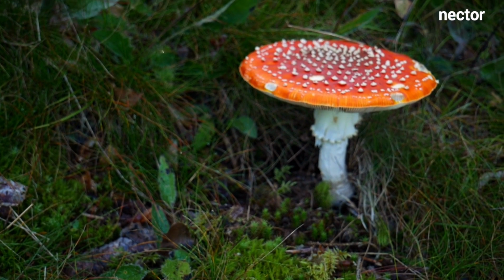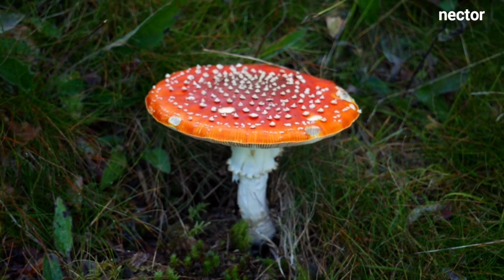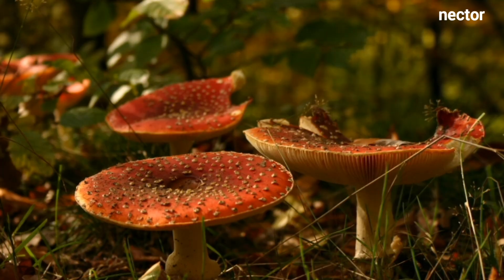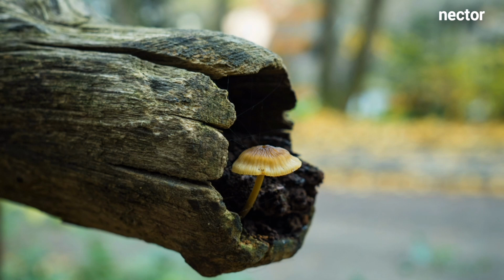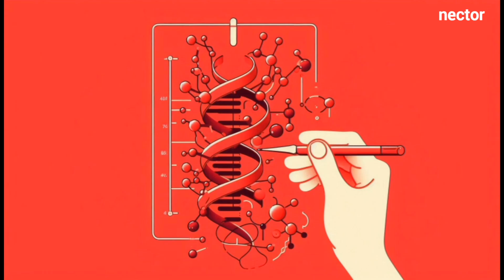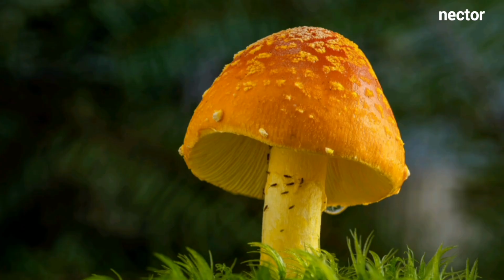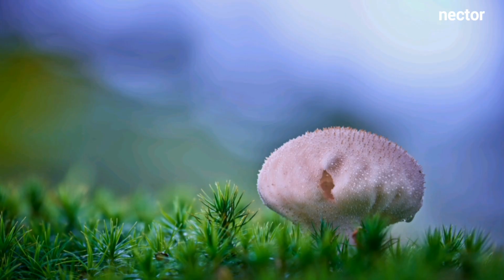There are over 100 known species of bioluminescent fungi, most of which belong to the Mycena and Armillaria genera. These fungi thrive in moist, decaying wood and organic matter, often appearing in forests, especially in tropical and temperate regions. Some well-known species include Mycena chlorophos, Armillaria mellea, honey fungus, and Panellus stipticus, bitter oyster.